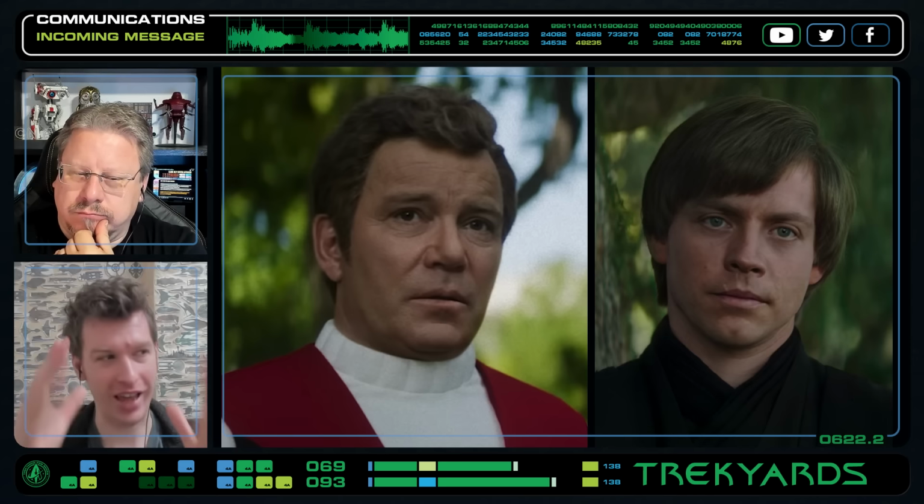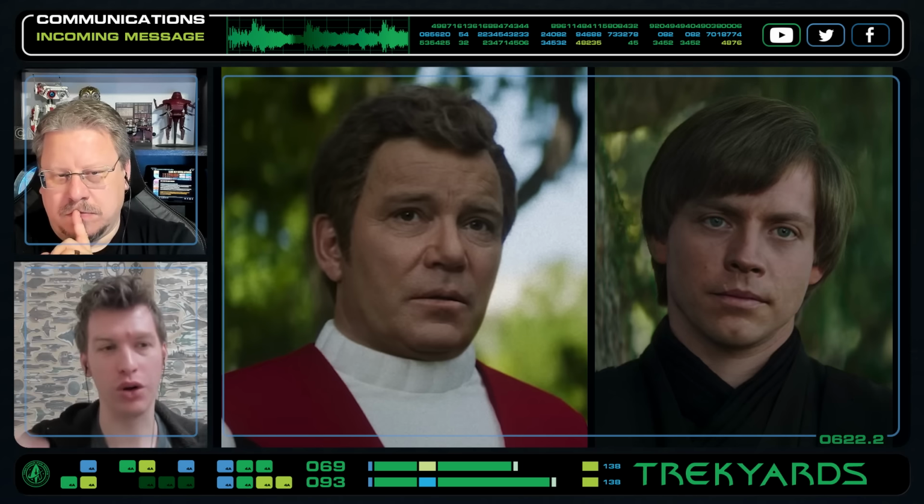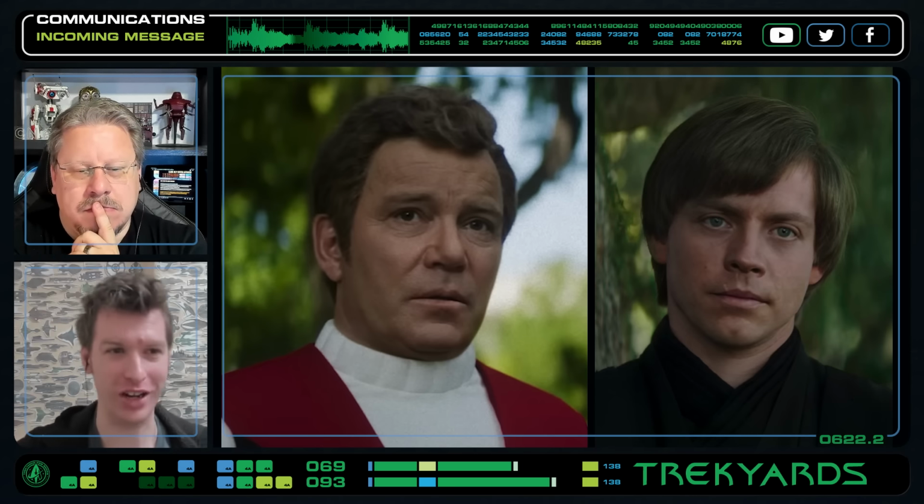Whereas the other one, it's the actor into the face. It feels more like a cohesive character because it's all one thing, but it's not Luke, it's Luke's face on actor.